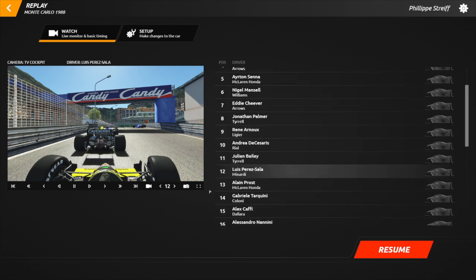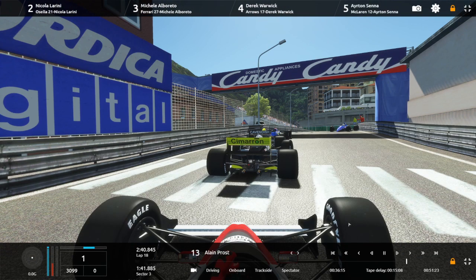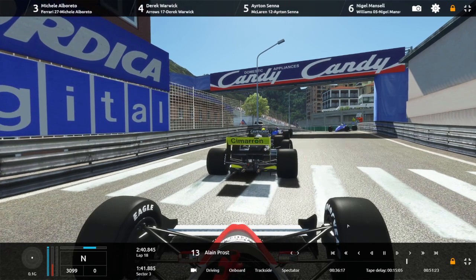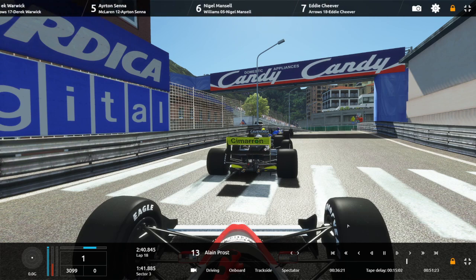And very strange. Yeah, I'm guessing Arnoux's out. Let's look at Prost, on board with him. Still under safety car conditions, of course, as we've got stuck this year. And there's Renianu, he's out of the race.